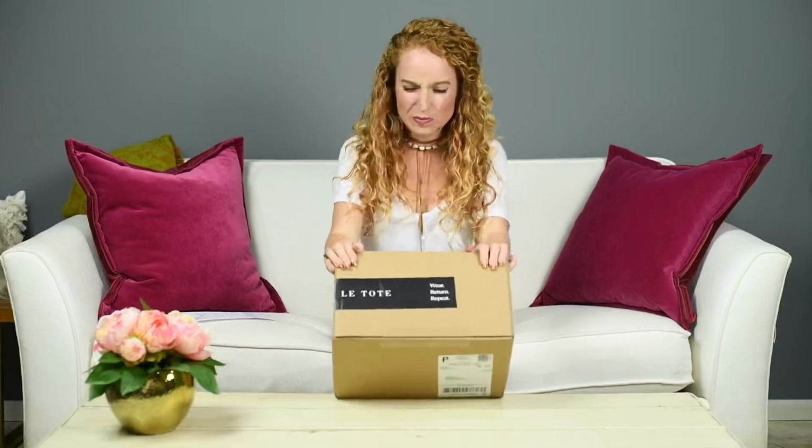I am excited to unbox my very first Le Tote. It's kind of funny because they've been around forever and I am just now partnering with them, but I just reached out and said, I want a tote, can I have one?